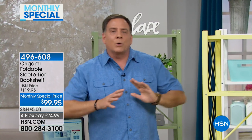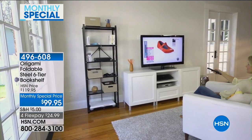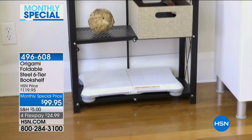This is the kind of origami piece that will work in any area of your home. You know, the smaller rooms in the house. Think about the bathrooms, the kitchens. If you want a straight up bookshelf, you cannot beat this.